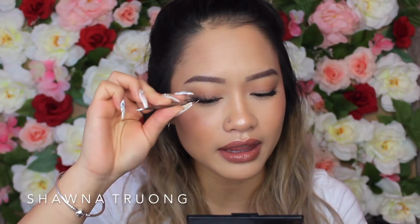So this is basically my everyday makeup, but when I want a little bit of extra something, I just add these wispies. They don't look too dramatic, which is perfect, so I'm just going to apply that.